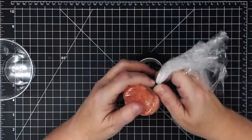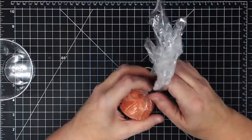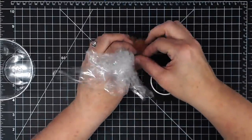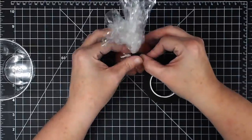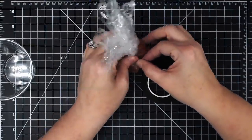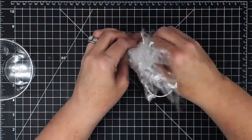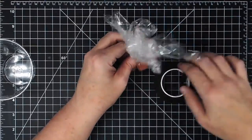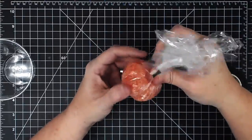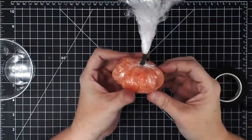We're going to twist and roll that floral tape onto itself, and that's going to be what makes our stem as well as holds this guy closed. And I wrap it a good bit. I like a nice sturdy stem there. So just wrap and wrap. And then you can just pull it like this. And because it sticks to itself, you can just roll it around and seal it down. So that becomes your pumpkin stem.